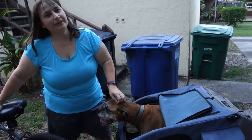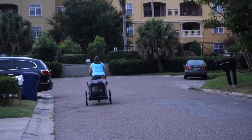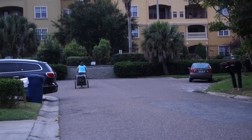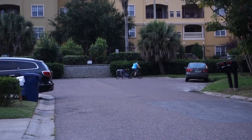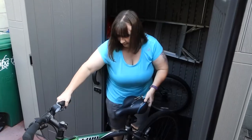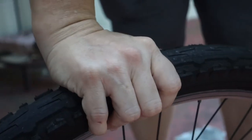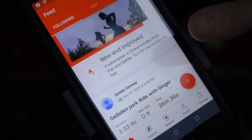So we usually ride in some of the nearby parks and trails. There's a lot of good sidewalks that are no traffic zones, so we want to be safe. If she's not going with me, then I usually go with my sister. And we just take a ride off, you know, a couple miles or whatever, and see the scenery.